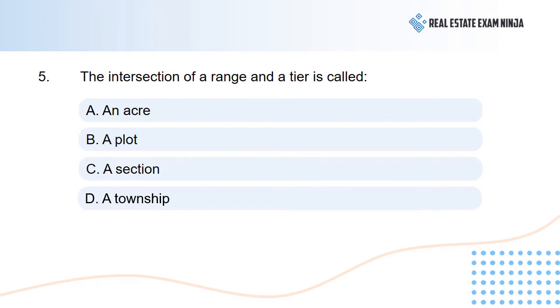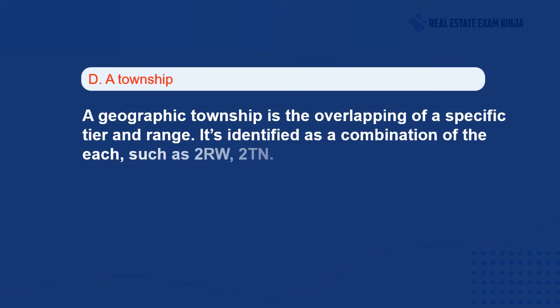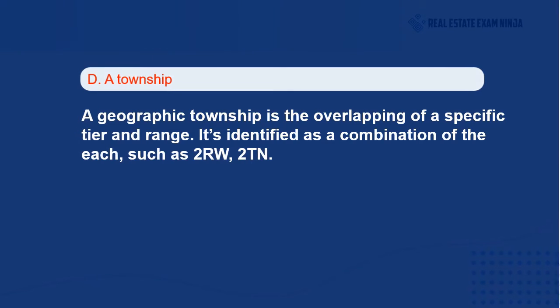5. The intersection of a range and a tier is called A. An acre, B. A plot, C. A section, D. A township. The correct answer is D. A geographic township is the overlapping of a specific tier and range. It's identified as a combination of the two, such as 2RW, 2TN.